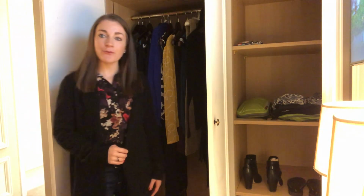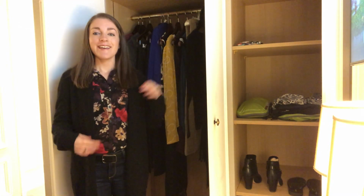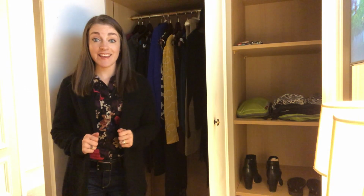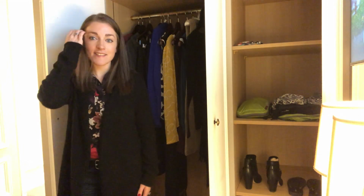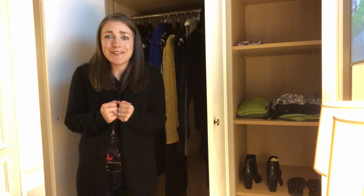I think I should start with going through a little bit of what I'm wearing first, and then I'm going to walk you through the closet here. So I am wearing a black cashmere cardigan that can pretty much go with anything that I brought on this trip. And it's great because it's a lighter weight cashmere, and so it will definitely keep me warm in this 50-degree weather, 40s at night scenario, but is great for the plane because it's really cozy too.